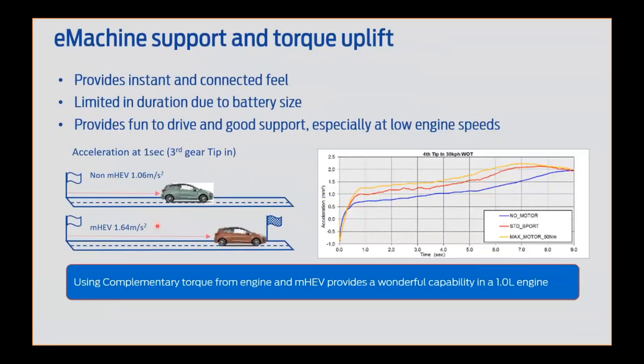One of the key metrics that we measure at Ford is what we call tipping, which means the vehicle will be crawling in third gear or fourth gear, and the operator will press the accelerator pedal quickly and see how fast the vehicle acceleration increases over the next 1, 2, 3, 4 seconds, so that we can capture how connected and how sporty the vehicle feels.